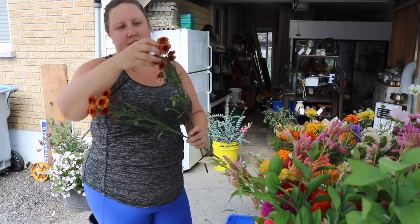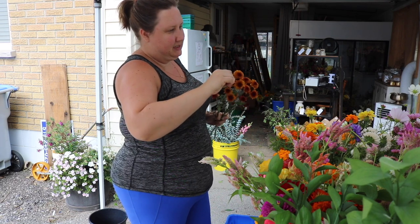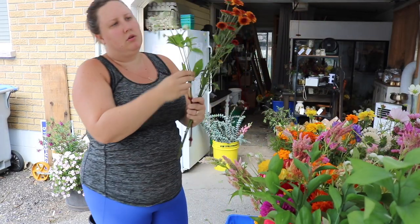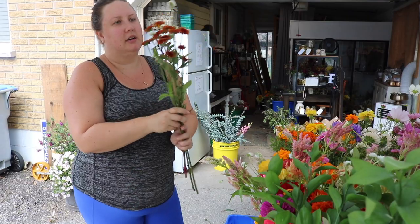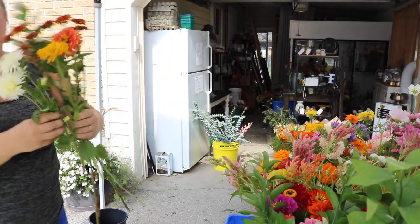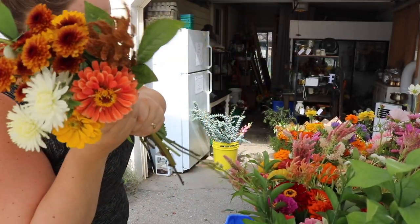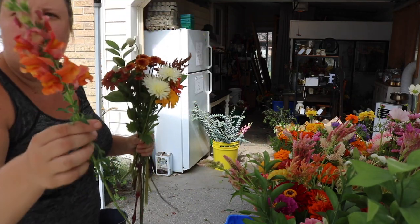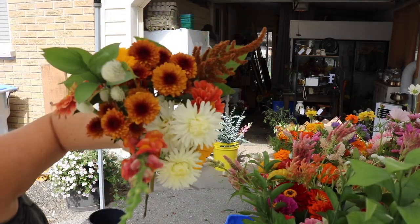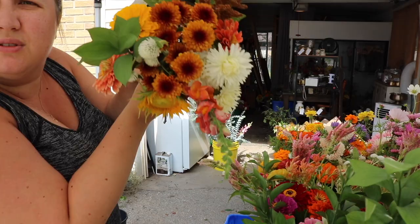So each bouquet is going to get two mums. You always got to make sure that you're pulling off those ones that didn't make it. We've got some gomphrena that's going to go in here, some zinnias, some of these very cool white asters. We've got a hot biscuits amaranth in there. We've got these really pretty snapdragons. And then I think I've got a bunch of sunflowers still that are branching. So I'll add one of those in as well.